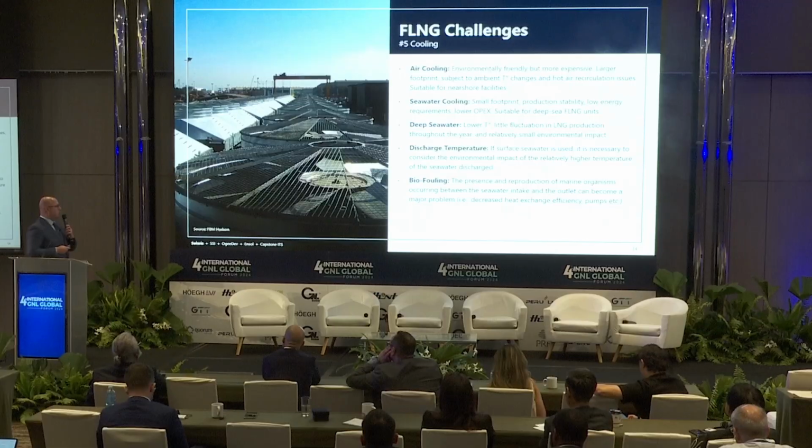It's an issue, in fact, for nearshore facilities or shallow water facilities because they are sourcing the seawater from the surface and they're returning that water at a hotter temperature. So you have to consider local regulation for that. Biofouling, so you have to limit the growth of a marine organism within your seawater loop. That could be a concern, again, from an environmental perspective.